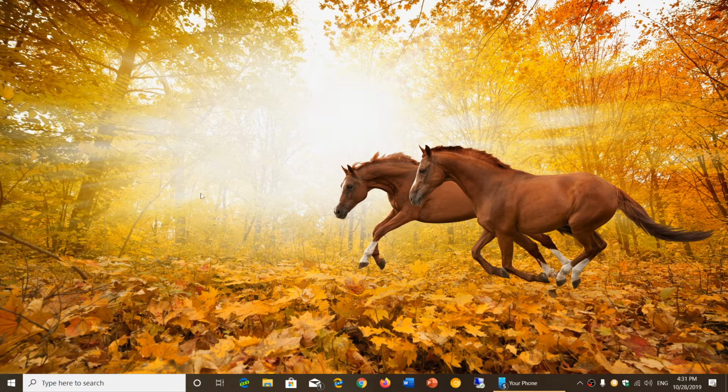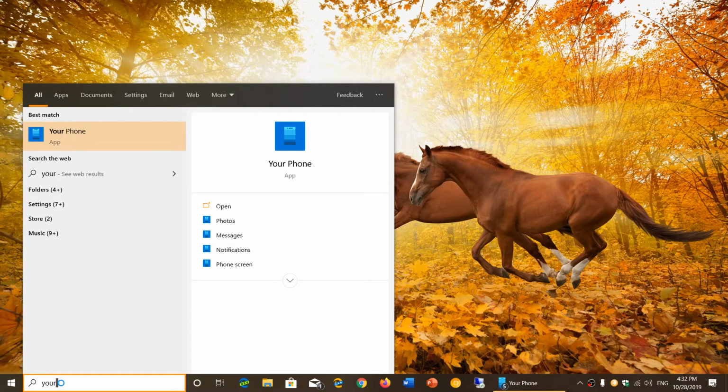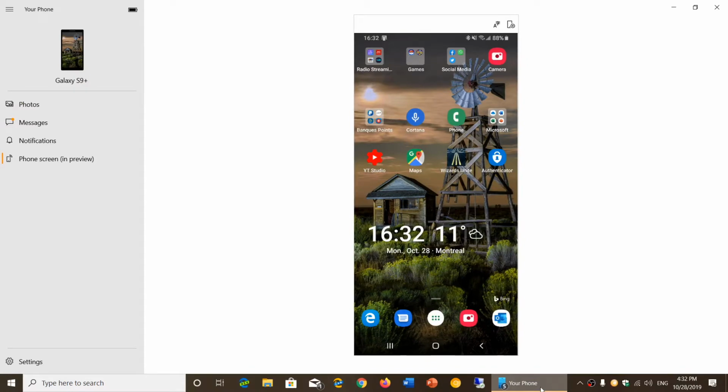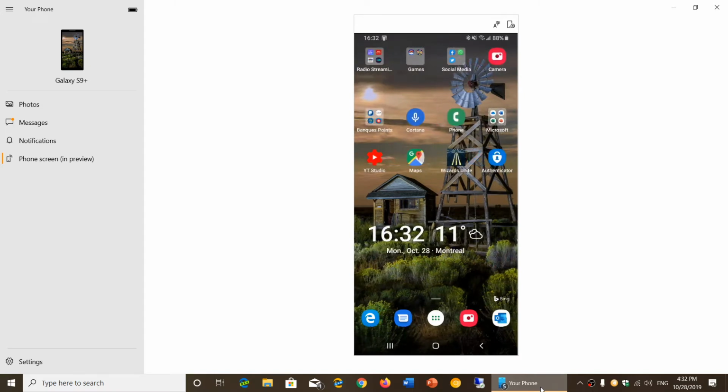Your Phone app is an app that's available in Windows 10, but it's even better if you have 19H2, the November 2019 update, and later. And the Your Phone app actually connects to your phone. And here, I got it actually mirrored to my phone. You could see here that I can check out my apps. When I scroll on my screen, it actually works. And I can check my email, check whatever I want. It's a great way to keep in touch.